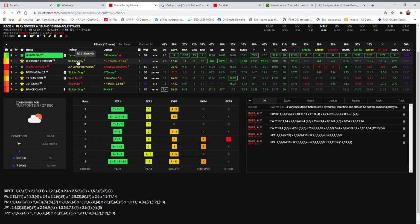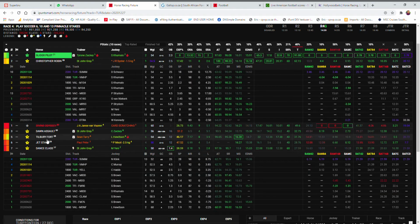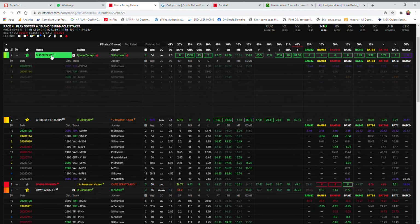It runs against two St. John Grey horses, Dance Class being at 1.4, Christopher Robin being at 2.5. So we have to respect the fact that there is a coupling involved in this race as well. Let's just look at the other ones as well. So I'm just going to open up all of them.